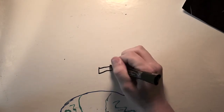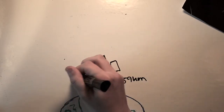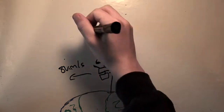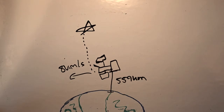Traveling about 8 kilometers per second, the telescope completes a full orbit of the Earth every 97 minutes. It orbits the Earth at a height of 559 kilometers above the Earth's surface. Even at these high speeds, the telescope is still able to take clear and accurate pictures of stars and galaxies.